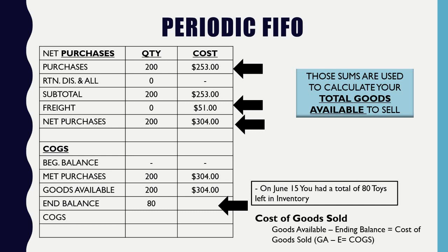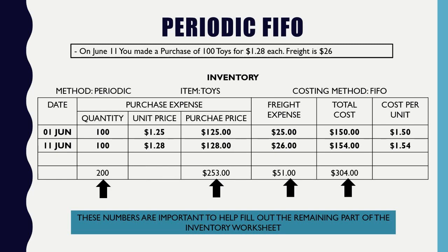We're going to assume that we didn't have any returns or allowances. So 0 here and 0 there, bringing us down to our subtotal of 200 items at $253. Then we're going to add our freight. Freight does not increase the quantity, it only increases the value. So I have 0 here, and I'm going to add them together to give me a grand total of 200 items, but if I add my 253 plus my $51, it will give me a grand total of $304, which we actually solved from above, right?